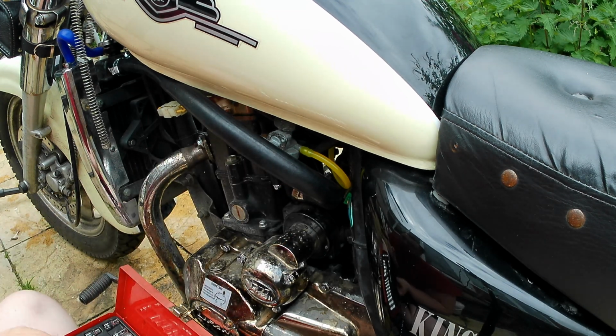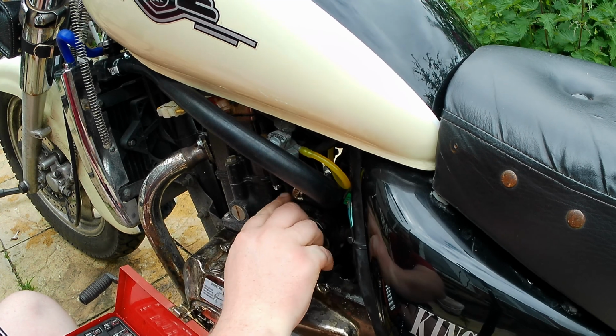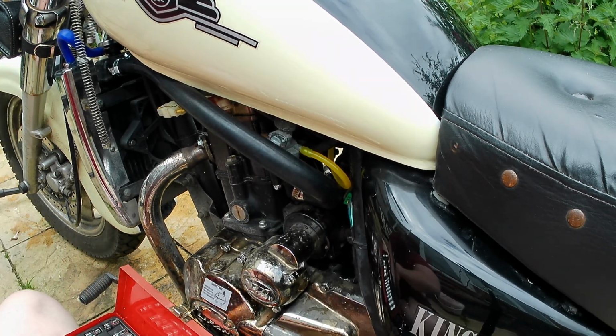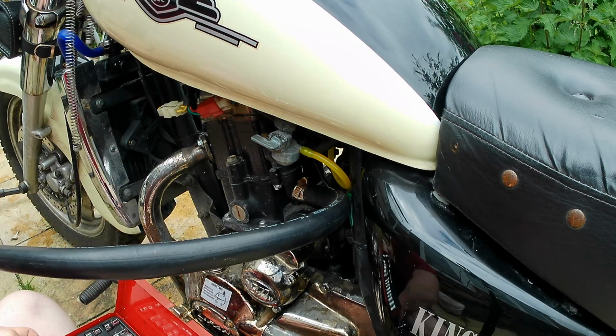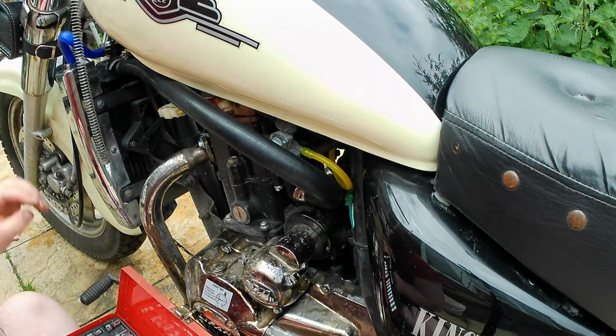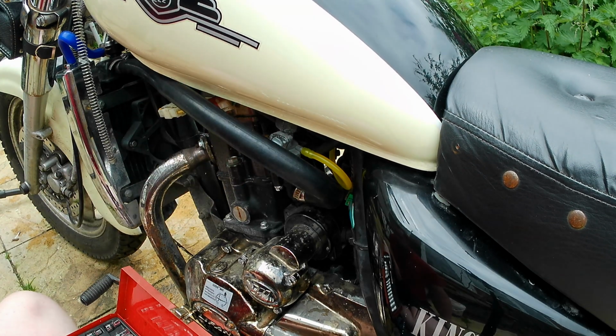There we go. I can see that's visibly compressed the pipe now. Yeah, that's not going anywhere. Good, right. Let's do the other end then. Lovely, lovely. Right. There we go. Happy with that.